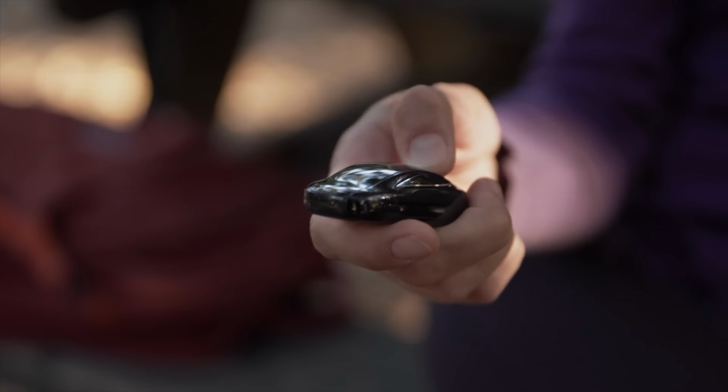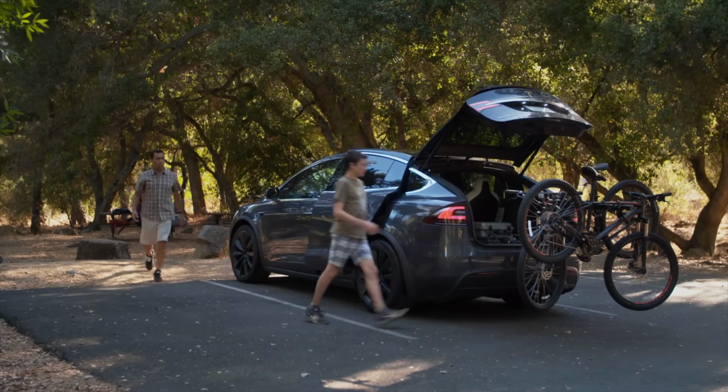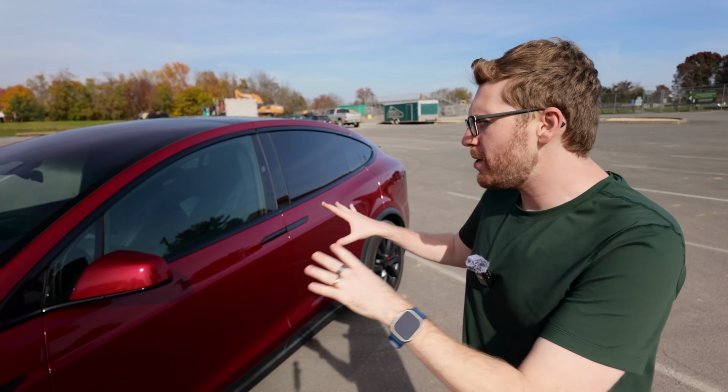And Tesla is still selling an additional external key fob you can get for the Model X as well. They do actually sell key fobs for all the models, besides Cybertruck if you're curious. That also allows you to open and close individual parts or all doors on the vehicle from that little fob as well.